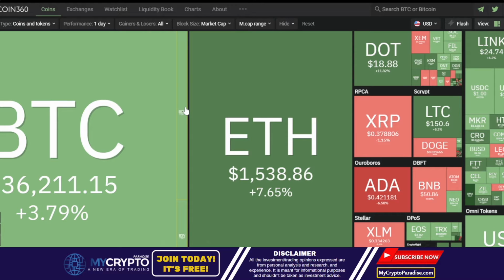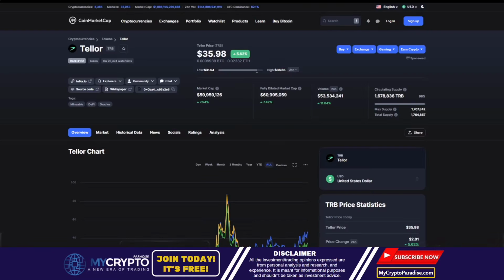Overall, the sentiment is green, market seems to be growing, and there are no clear signs that there will be some sort of major correctional move or the relief of the buying pressure. So this tendency is likely to continue. It also applies to Tellor. So let's go to the coin market cap to see what is the Tellor all about.